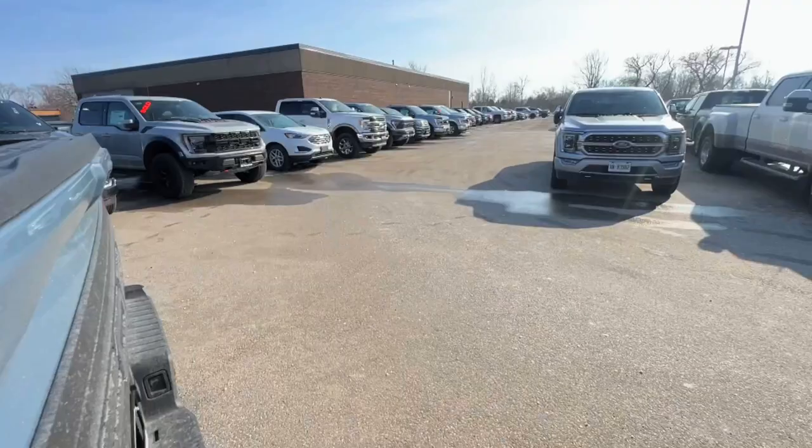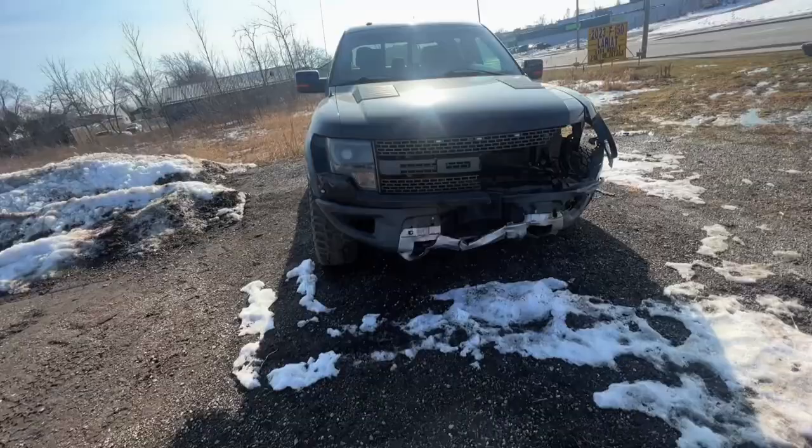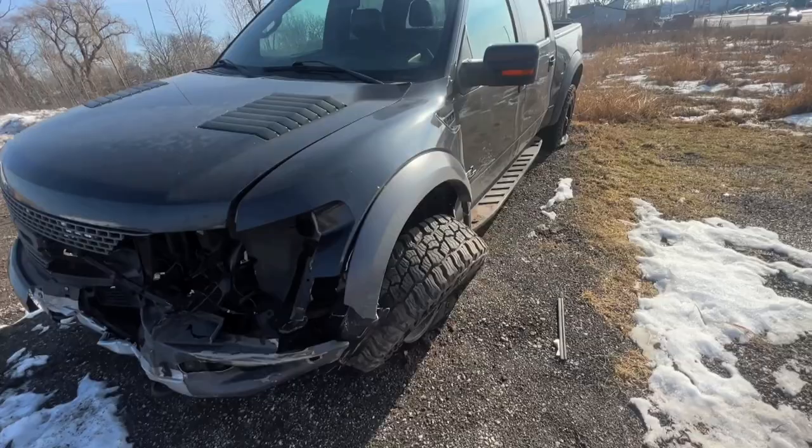And we're supposed to get 15 to 25 mils of rain. Big old hurricane coming. This is what happens when you have too much fun with a Raptor. Ooh, whoops.